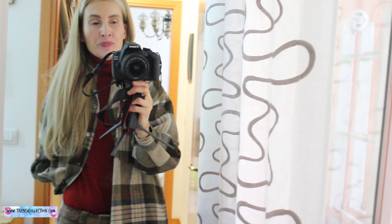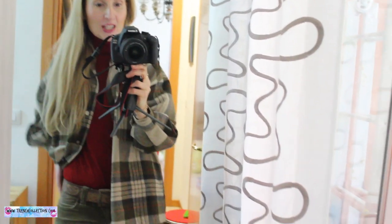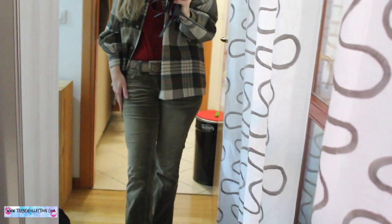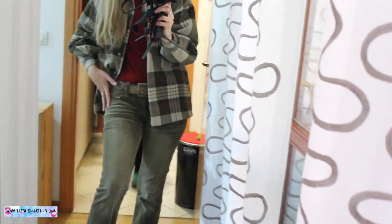So I am wearing these corduroy old pants that I actually bought when I was living in London in 2004. They are very, very old, but they are still perfect. They did have from the beginning this used vintage look, a little bit washed out. It's just the style of them. And I bought them at River Island.